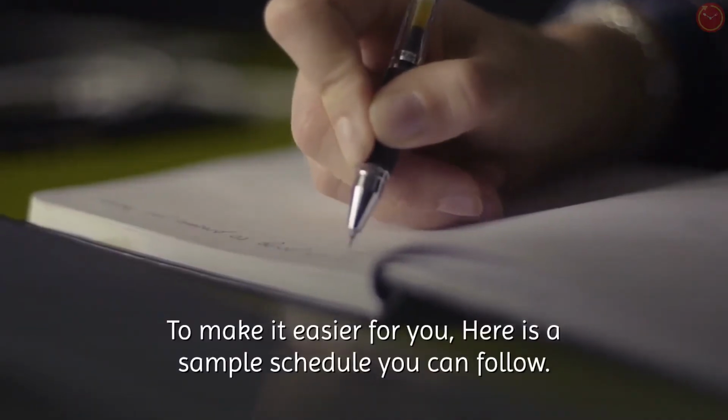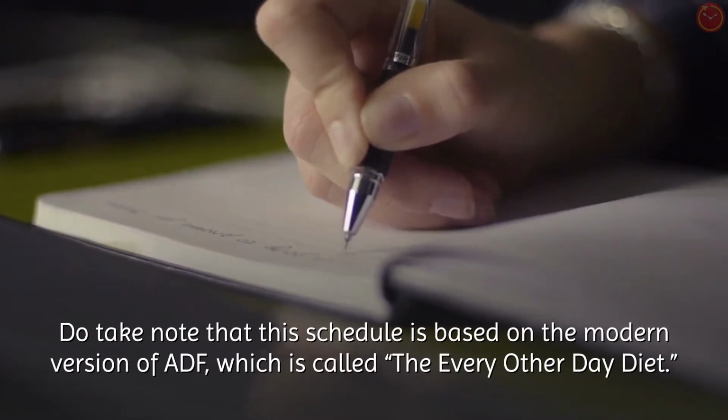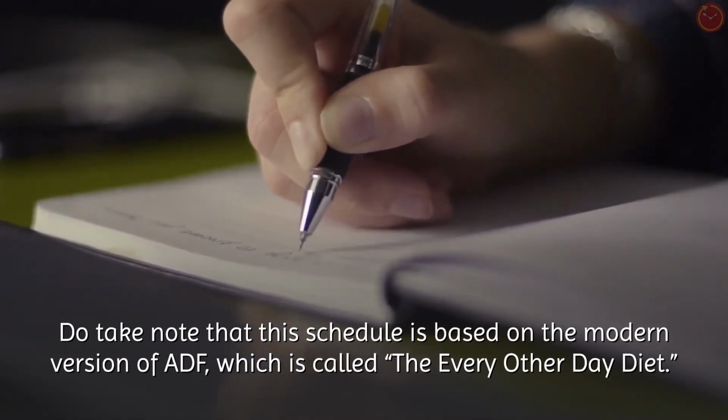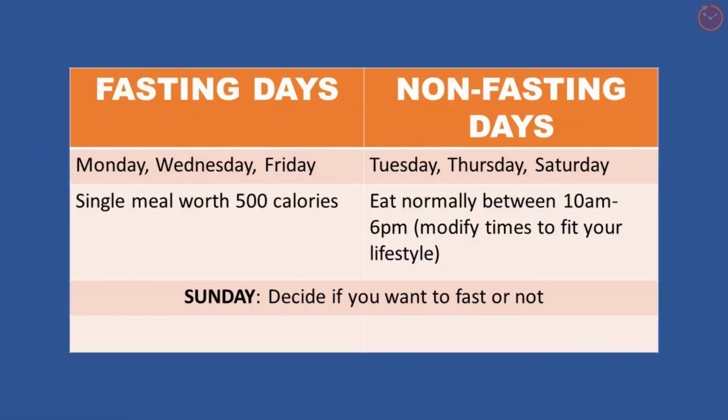To make it easier for you, here's a sample schedule you can follow. Do take note that this schedule is based on the modern version of ADF, which is called the every other day diet. So if you look here, we have Monday, Wednesday, and Friday. These are the fasting days. You can have a single meal worth 500 calories between 6 p.m. and 8 p.m. And then on Tuesday, Thursday, and Saturday, these are non-fasting days.